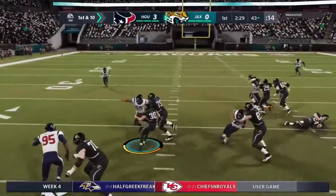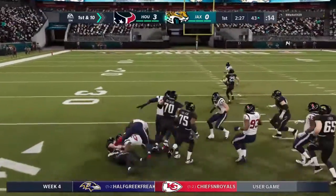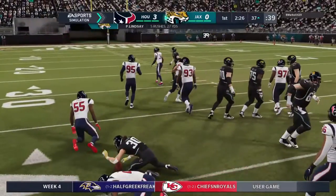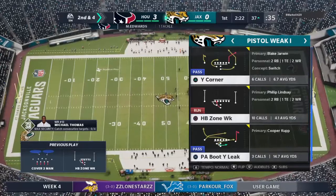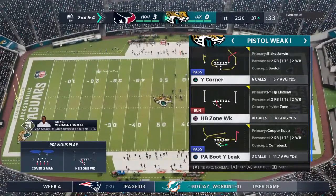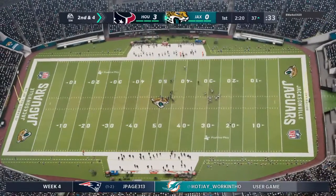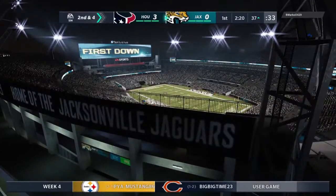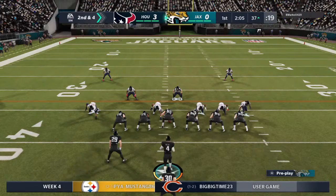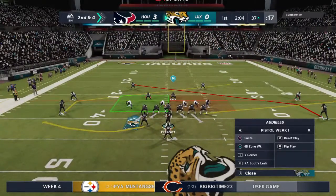On first and 10, it's Lindsey. And he's able to carve out about 6 there, down to the 37. All right, I know we're in the early going here, but those kind of runs are going to open up a world of opportunities for this offense going forward. 6 yards on that last play. Here's second and 4.